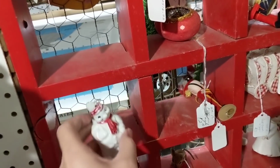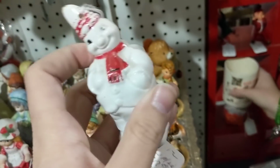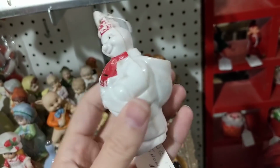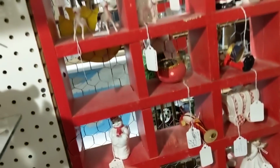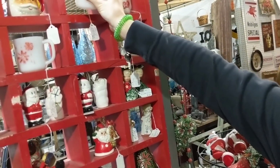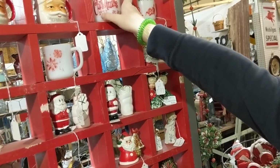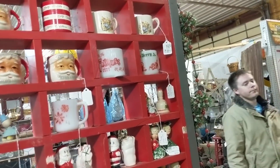Oh, a little rosebud. Is it a rosebud? Well, it's hard to know. It's hard to know these things. We just go with the flow. $17. I think no. I don't know. I wish it didn't have the date. Maybe next time.